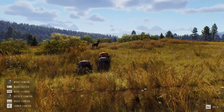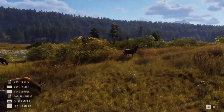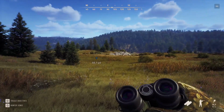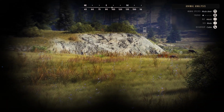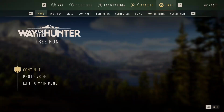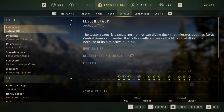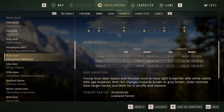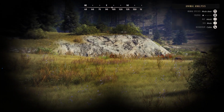He's still looking like a one star. But I think this one? No, he didn't. Okay, he's still a one star adult, so I'm pretty sure, if I come over here to the encyclopedia, to tier 5, and mule deer, he should be in his last cycle, if not second to last, so he should be about 5 or 6 years old, hopefully. That's the idea at any rate. If I can get him up, yeah, there he is.